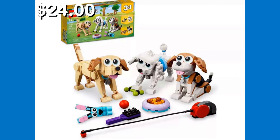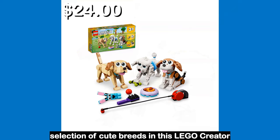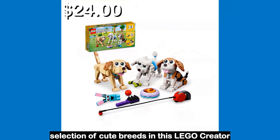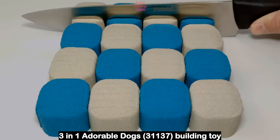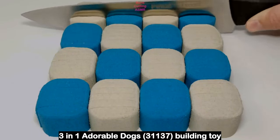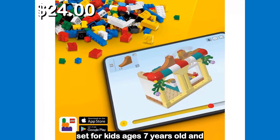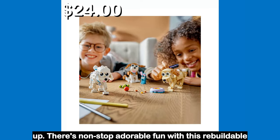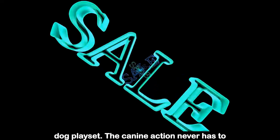Number 3. Dog lovers can enjoy fun play times with a selection of cute breeds in this Lego Creator 3-in-1 Adorable Dogs 31137 building toy set for kids ages 7 years old and up. There's non-stop adorable fun with this rebuildable dog playset.